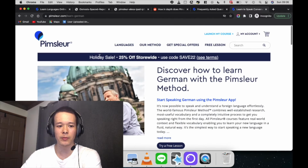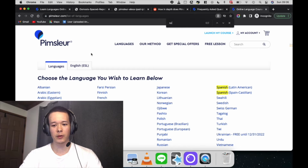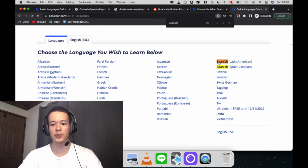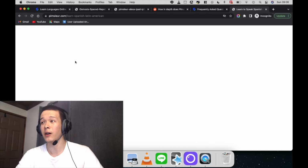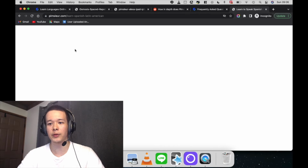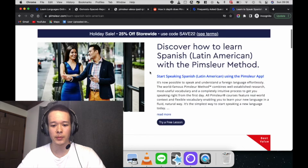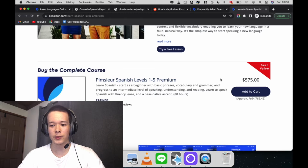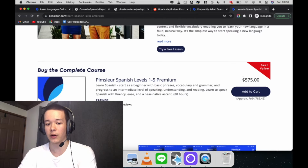Here it's Pimsleur German, but if you go to languages, even with the 25% discount, I'm going to go to Spanish. And, by the way, there are 2 versions here, Latin American Spanish and just Spanish. I'm going to go to Latin American. And you will see that the pricing is really, really expensive. Although I would say that even at this price point, it would be worth it. You have 25% off, but you'll see here, 5 levels, $575. It's pretty standard for 5 levels of Pimsleur.